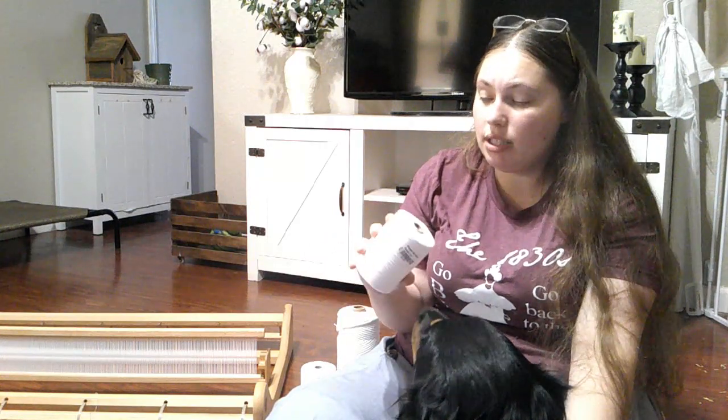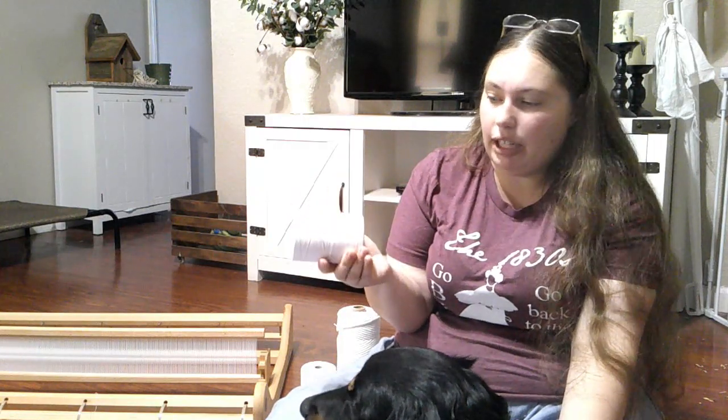Anyway, also it was hard to find linen in white. You could find it in natural linen very easily, but not necessarily in white in the size that I need, because I could find it larger. But I need something very fine to make actual fabric with. So this is going to be the closest thing I could find that was also in my budget. So that's what we're going to be using today.